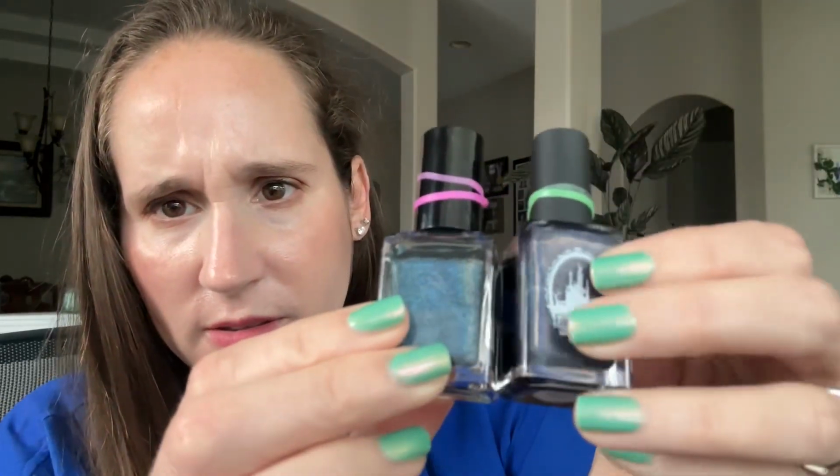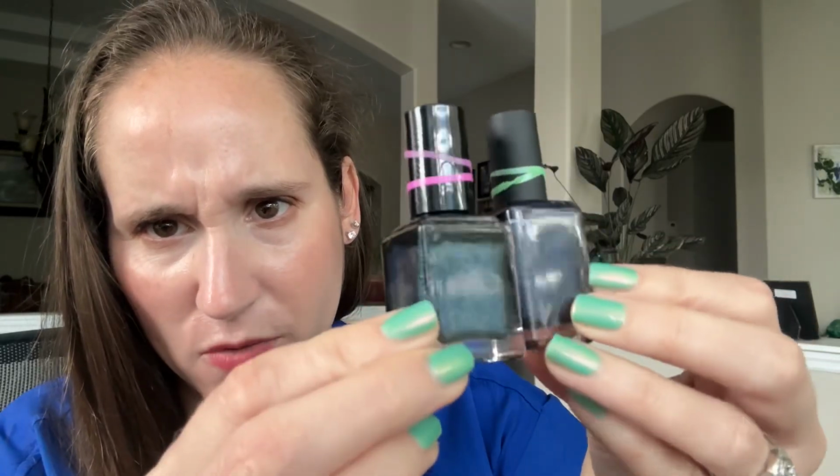Oh, here's the navy blue holo I was talking about. Bluebird Lacquer Ridin' Birdie. And I think you can see that they're different tones. I'm gonna keep both of those. Hopefully I can get to them this winter because they're both so beautiful. And this year I heavily got into navy blue, so I definitely wanna wear those this winter.